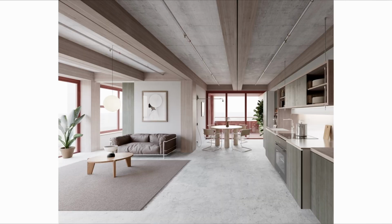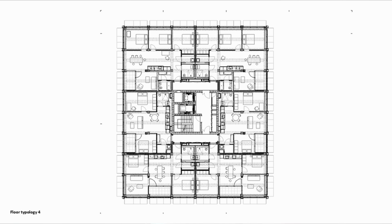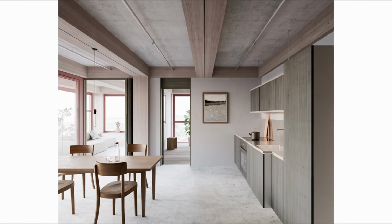Another picture where we can see how the structure appears in the rooms. We also try to find an answer to this architectural language in interior design, like the kitchen, for example. Another floor typology. Another picture of the room.